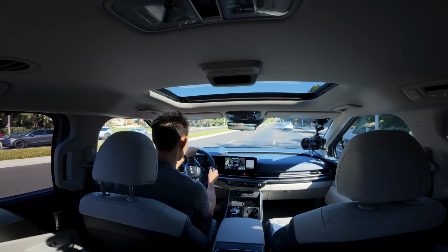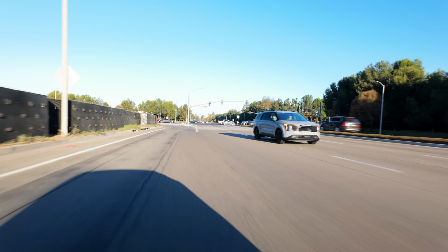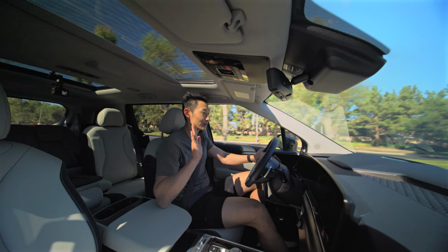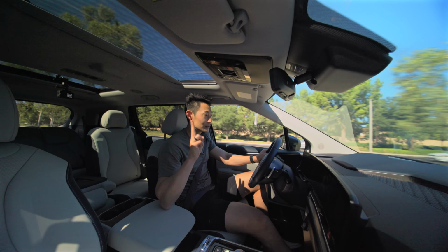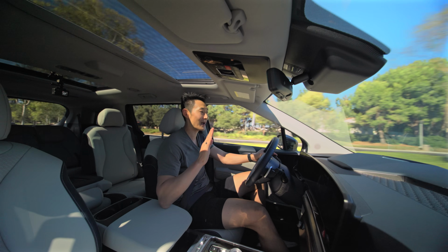Here we go. Oh God, it's tough. It's tough. And when I floor it, there we go, here we go. And I'm on power mode too. I floor it and wait for it to accelerate. So floor, about 3 seconds for you to really feel the power.